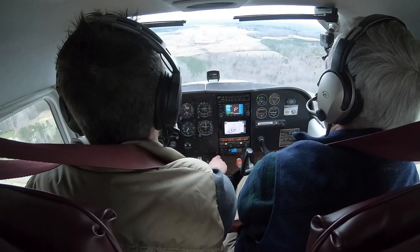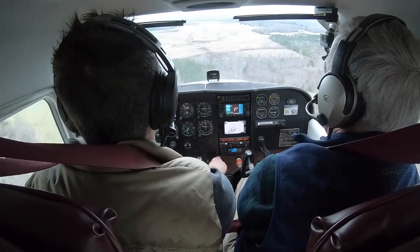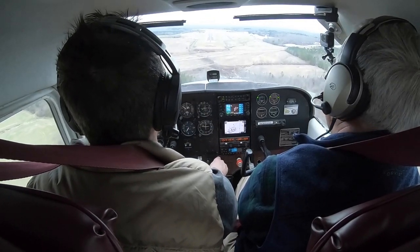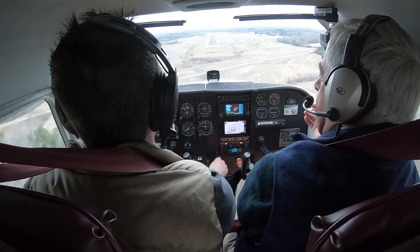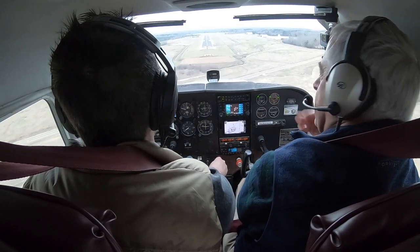Looking good, nice and steady. Nobody coming the other way. He's not a problem. If you see that end rising up to meet you, power up just a tiny bit, because we've got to make sure we go over the end of the runway.